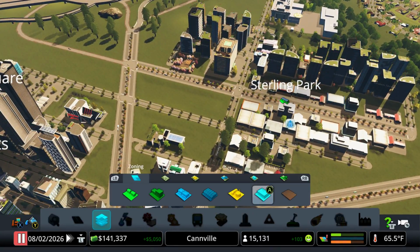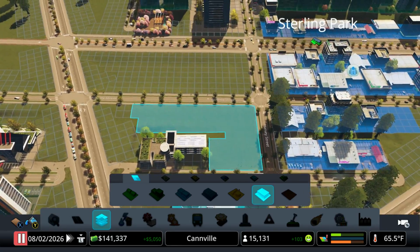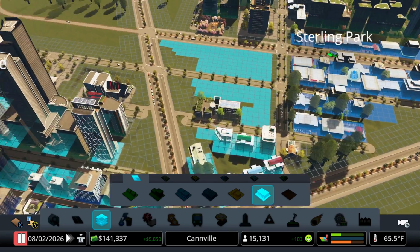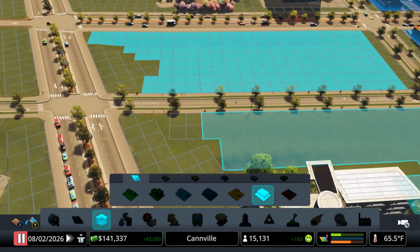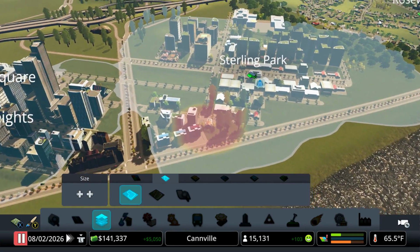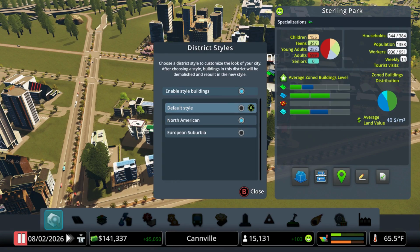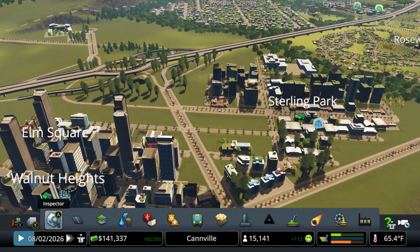It doesn't look like we have some serious demand for jobs. Let's go ahead and fill that in right there with some more offices. I think that should be just A-okay. We're not going to zone anything there. And then we can do that. And that is this part of a district. Let's see. This is part of the district. And I think for here we have the North American. Yep. So these are going to come in looking like the North American offices, which is A-OK.